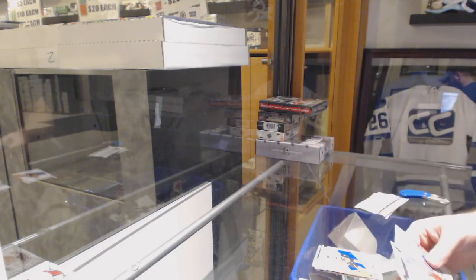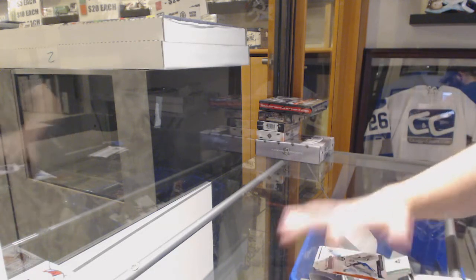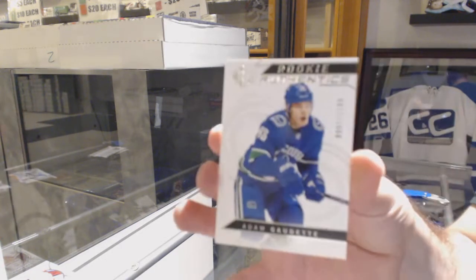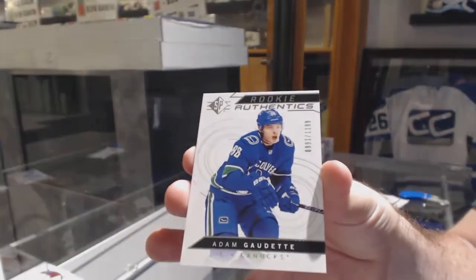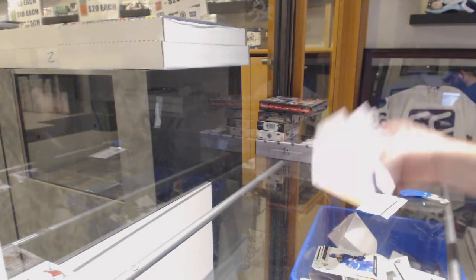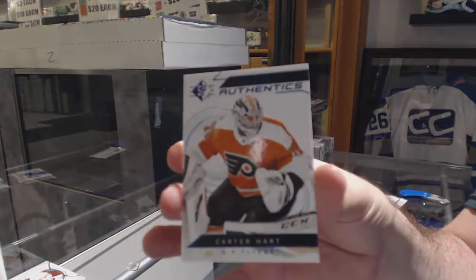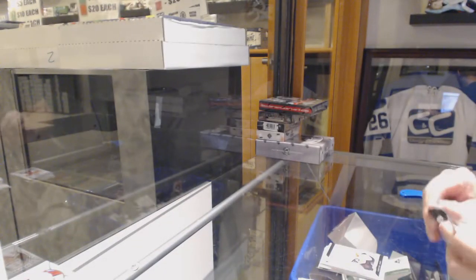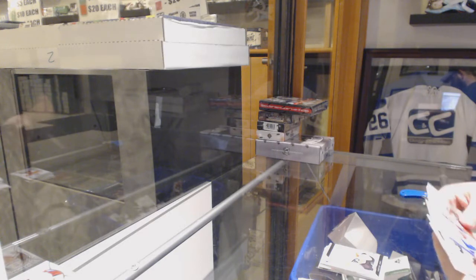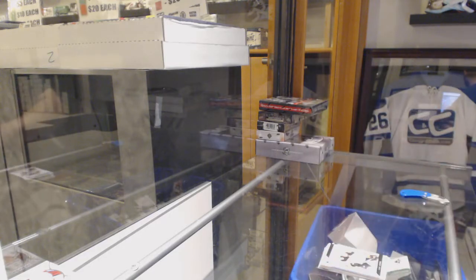Nolan Patrick for the Flyers. A Jonathan Quick authentic profiles for the Kings. And a rookie authentics to $11.99, Adam Gaudette, for the Vancouver Canucks. We've got a Gensel and on another rookie authentics of Carter Hart. We've got a Zuccarello for the Rangers and a rookie authentics of Sam Steele for the Ducks.